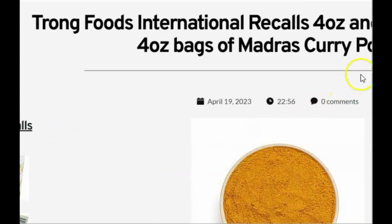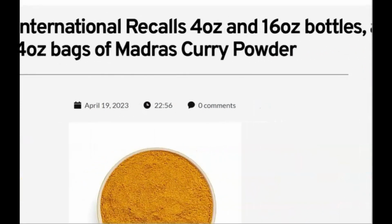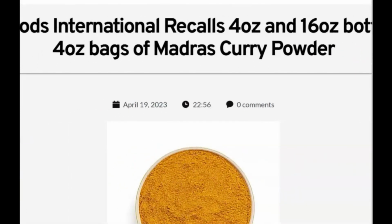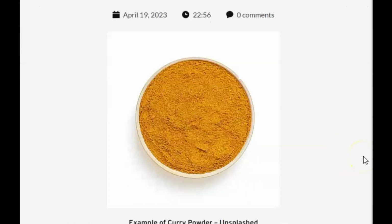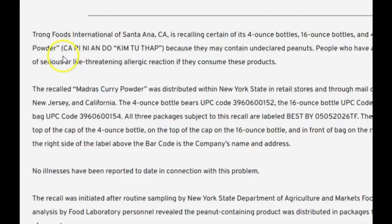Now here we have another spice. Trong Food International recalls 4-ounce and 16-ounce bottles and 4-ounce bags of Maduro's curry powder. The image they have here is just curry powder. I had a laugh here because it says it's a product of the USA. I don't know if this is the product or not. This is curry powder that you would put into your soups and different meals.